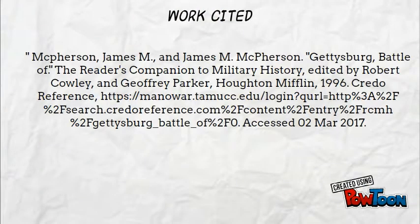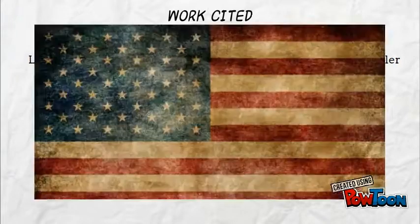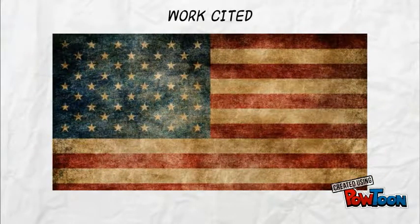In conclusion, after the Civil War, the idea of slavery was abolished, and the United States was unified again. Every war will have a significant moment, creating the greatest moments in history.